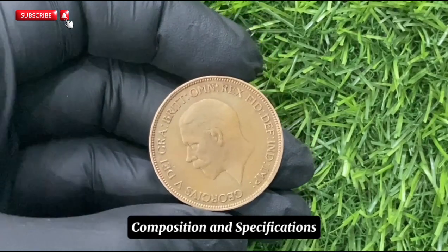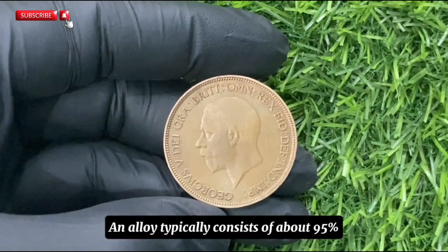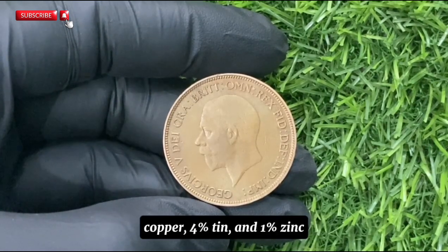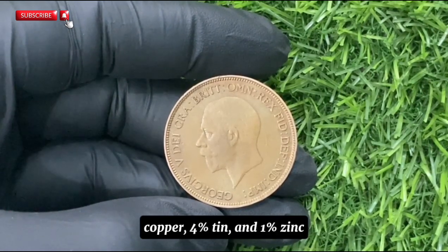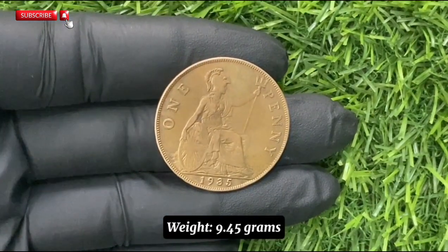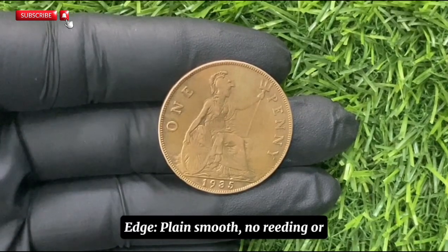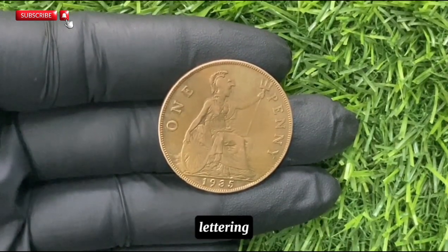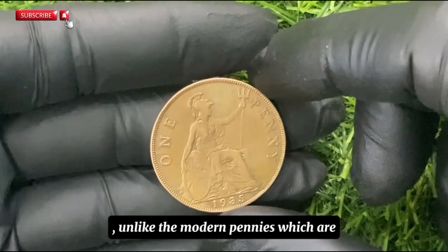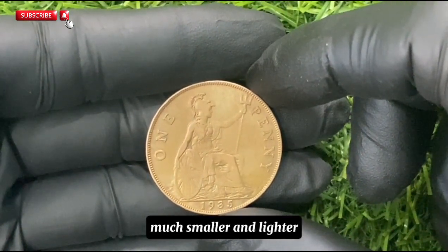Composition and specifications. Metal: bronze. The alloy typically consists of about 95% copper, 4% tin, and 1% zinc. Diameter: 30.81 mm. Weight: 9.45 grams. Edge: plain and smooth, with no reeding or lettering. This coin had a significant size and weight, unlike the modern pennies, which are much smaller and lighter.